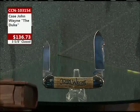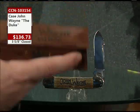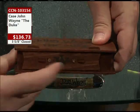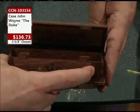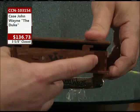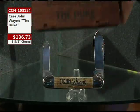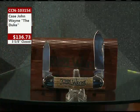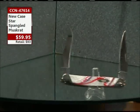How does it work? Check this out, folks. A flip lid display. I love that. John Wayne the Duke, as it's laser, slide it over and it opens. Timeless classic, authentic John Wayne the Duke. Beautiful case. Retail's $227.34. Yeah, this is a phenomenal piece. I've never seen this. Must be new. $136.73 is your price. Celebrating the life of John Wayne.